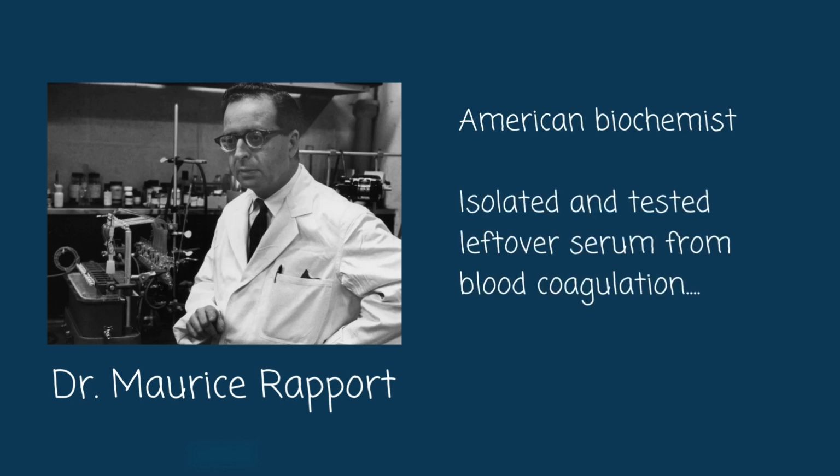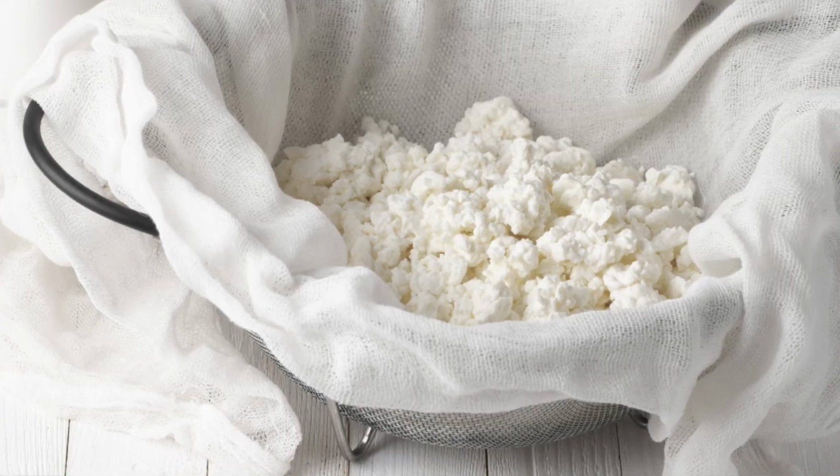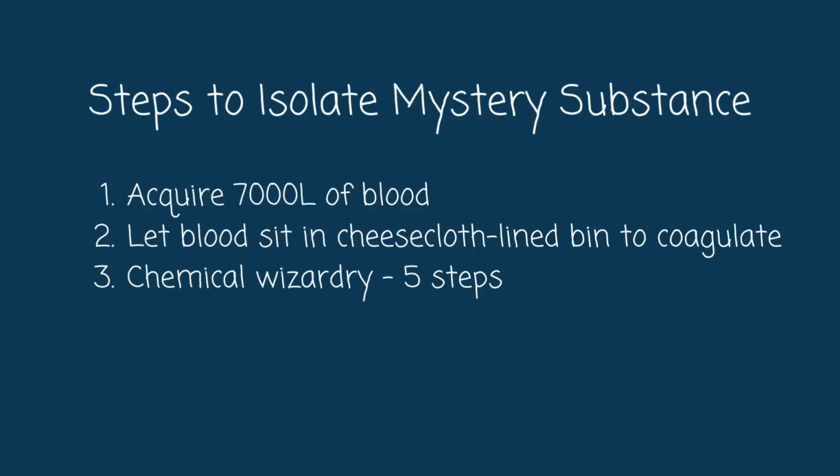It was Dr. Rapport who decided to try isolating and testing the chemical in this serum for its own vasoconstriction effects. But isolating the chemical itself wouldn't be simple or straightforward. Dr. Rapport collected around 7,000 liters of blood from a slaughterhouse over a span of 60 trips. He let each batch of blood sit and coagulate for 2 days in a bin lined with cheesecloth, and when enough serum had finally strained through the cheesecloth, it still required a 5-step chemical process to be purified and isolated.